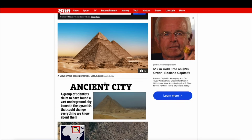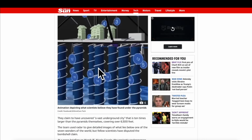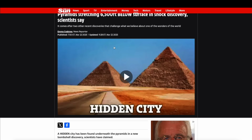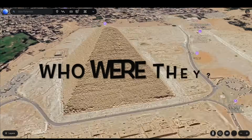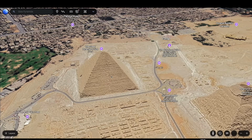Who built the city? How did they get it so deep in the ground without any type of tools or modern technology? What kept it from collapsing? Probably these cylinders, I suppose. Who built the cylinders? How'd they get them in the ground? I mean, it just opens up an entire plethora of questions, much like the pyramids themselves. Like I said at the beginning of the video, we've always been told that these were built with chisels and basically stones without the aid of any type of modern tools.